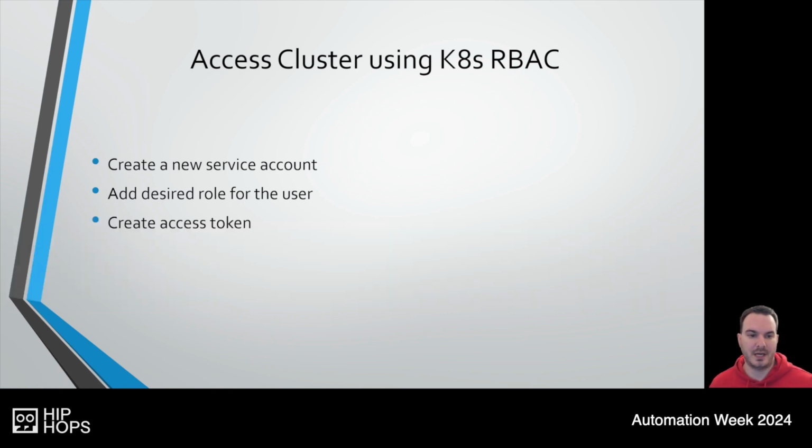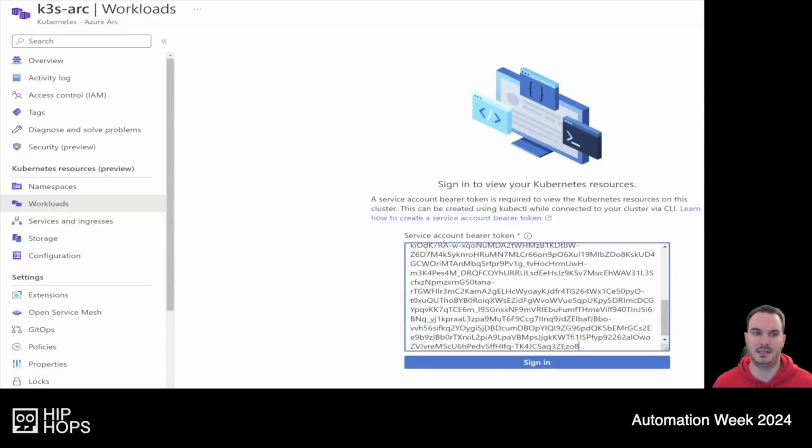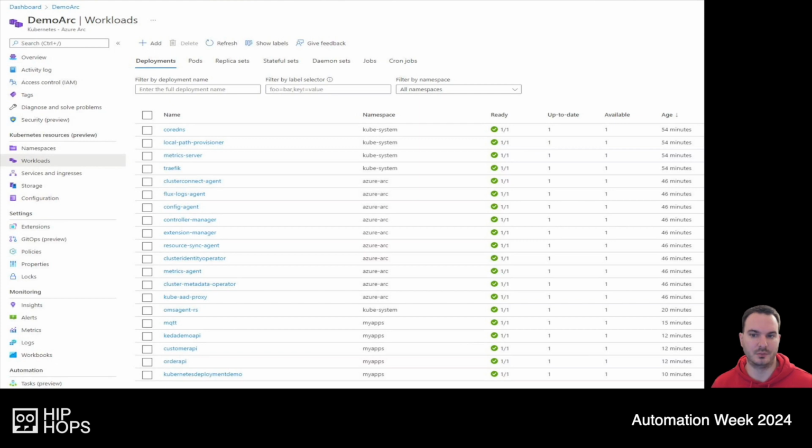And once this role binding is done, we can create the access token. That's done again with kubectl, and the command is create token, and then the name of the user we want to create the token for. And then the token is printed into the console, and we can take this, copy it, and paste it in the Azure portal. And once we sign in, we see everything that's running inside the Kubernetes cluster.